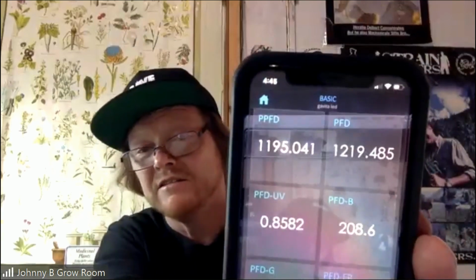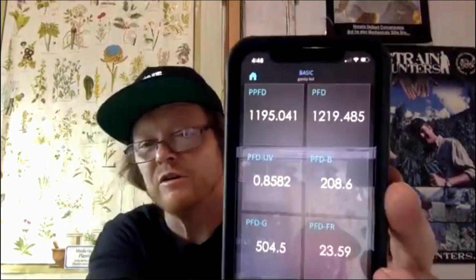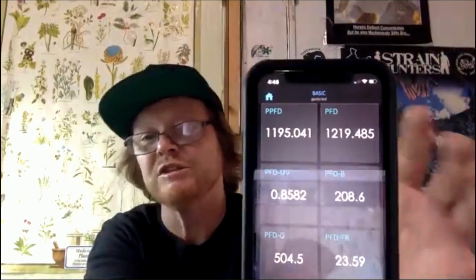Then PPFD is the measurement of how much light you have at a particular location at a particular distance. So the spider guys will say you're going to get 1,000 PPFD at 12 inches or something. So this is the Gavita LED, their 1700. That's at about a foot. So this is leaving the light source. This is a high powerful one. I'm measuring it very close because at this point I was looking at the amount of photons. I was outside playing with the spectrometer, and now I'm inside playing.